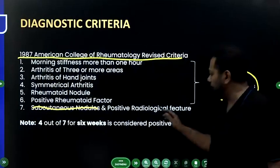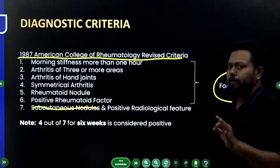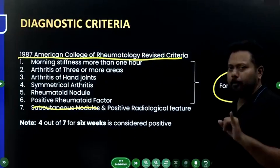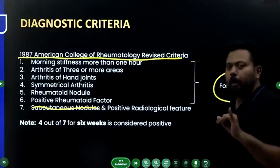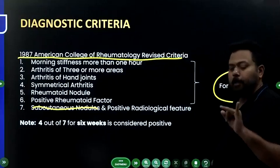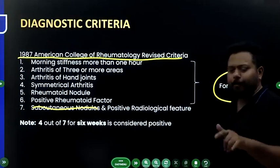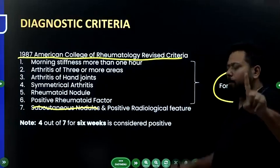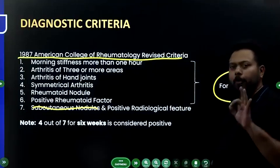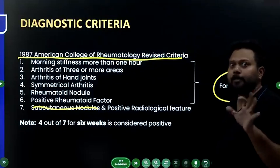The 7th is positive radiological features. I repeat once again, there are 7 points. Number 1, early morning stiffness for more than 1 hour, especially hand joint. Arthritis involving 3 or more areas, different areas. Hand joint involvement. Symmetrical joint. What do you mean by symmetrical joint involvement? For example, my left index finger is involved, right index finger also should be involved. That's called symmetrical joint involvement. Rheumatoid nodule, positive rheumatoid factor, positive radiological signs.